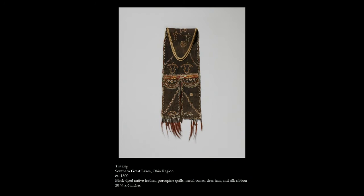I think I mentioned that there are 18 of these, 20, something like that, and they all share the same form and iconography of quill designs. And so they were either a specific society or a specific clan or a specific ceremony, but that was their function.